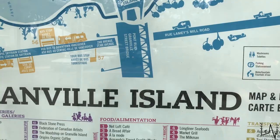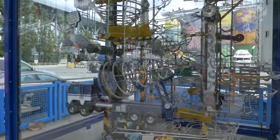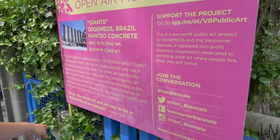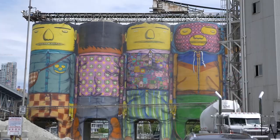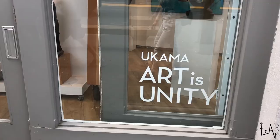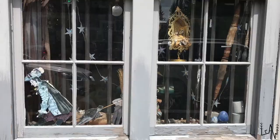In the early 1900s, Granville Island was home to factories, plants, and sawmills. Things are a little different today. Every city needs art, and art has to be in the middle of the people. Granville Island is both a local's favorite and a huge draw for visitors. The Granville Island Public Market acts as a hub of activity, but it's also one of the city's most important cultural districts, with theaters, artisan workshops, and craft studios.